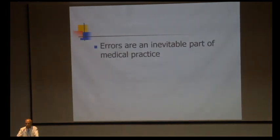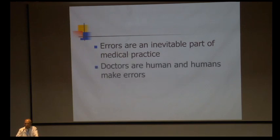So as you know, errors are an inevitable part of medical practice, and because doctors are humans and humans make errors, we can excuse ourselves from making these mistakes. Now this argument is not correct. Just imagine that if you were supposed to tell the patient that, sorry, I injected potassium chloride instead of soda bicarb, I am very sorry about it.